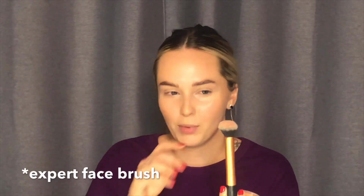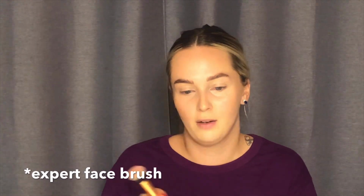I'm in with some blush now. Just kind of pat that off on the back of my hand. So that's the e.l.f. blush, and I'm using a Real Techniques, wow, I think this is also a contour brush. This actually might be a foundation brush, but I've had these brushes for fucking 100 years, so I don't know what it's called, sorry. So I'm just gonna go in with this blush.